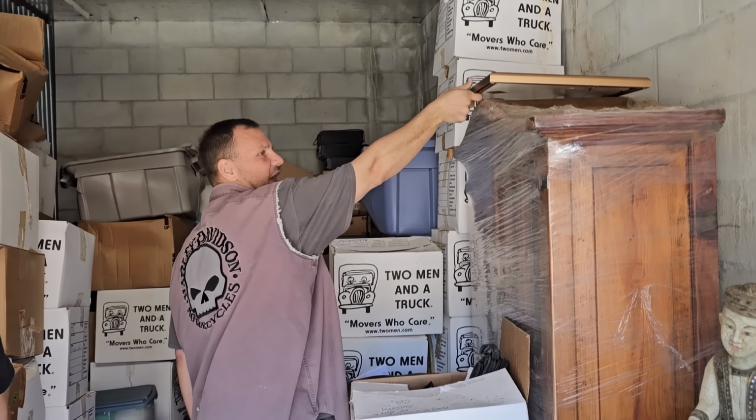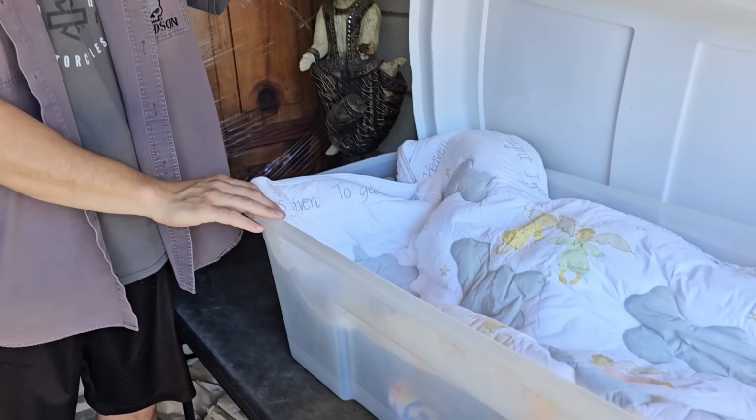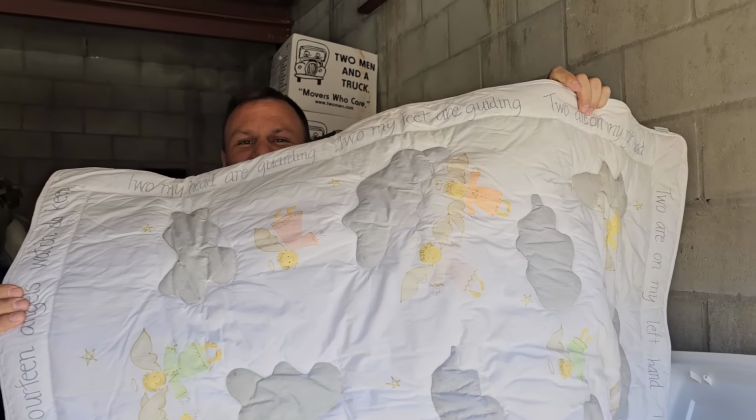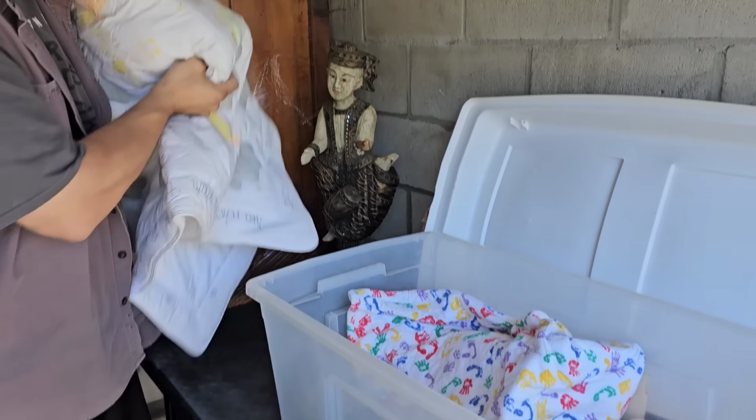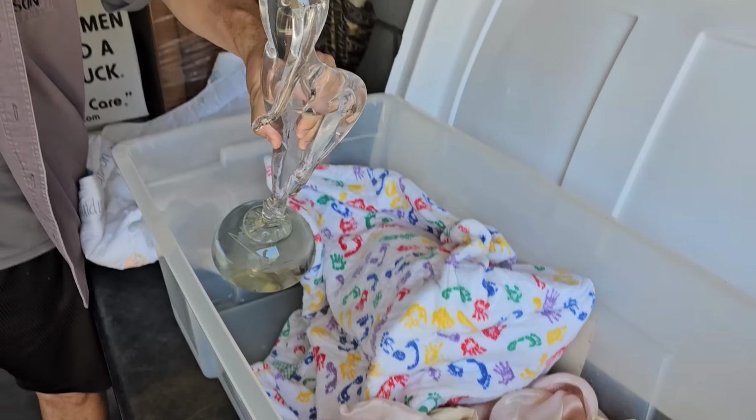Look at this beautiful cabinet. That is a really nice piece. Okay, this is... David's got to have this back. Definitely. It's his baby blanket. Right there. David's got to have his baby blanket back. Right, fellas? I think so. Or what's under it. Oh, my goodness. I want that even more. Holy cow. What is that?